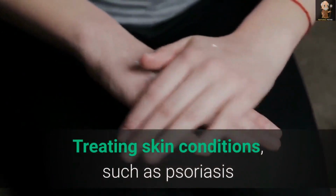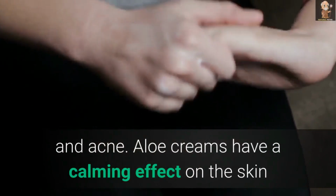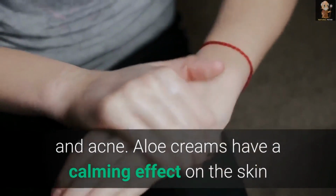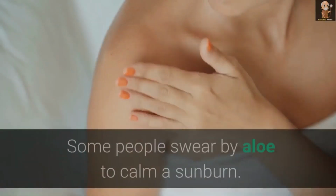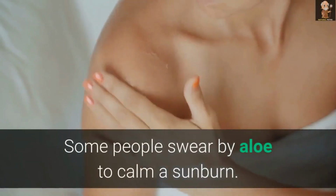Treating skin conditions, such as psoriasis and acne. Aloe creams have a calming effect on the skin and have been shown to help reduce itchiness and inflammation. Sunburn relief. Some people swear by aloe to calm a sunburn.